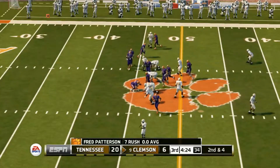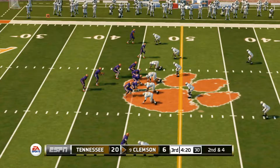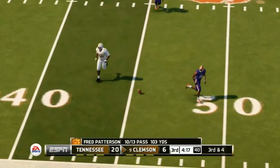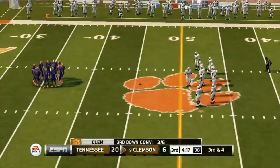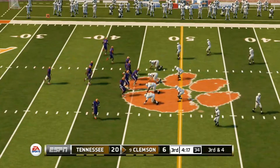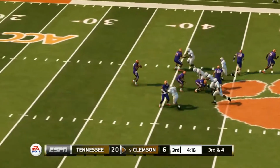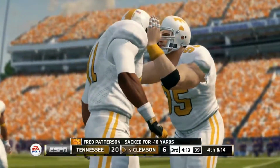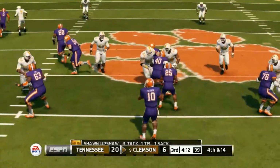Hey, check Mike 45. Quick shot to the open receiver, and he can't hang on to the ball. They're about 4 yards away here on third down. They'll make the sack. Boy, this pass rush is sometimes scary. They're really getting after the quarterback now. That'll make it fourth and 14.